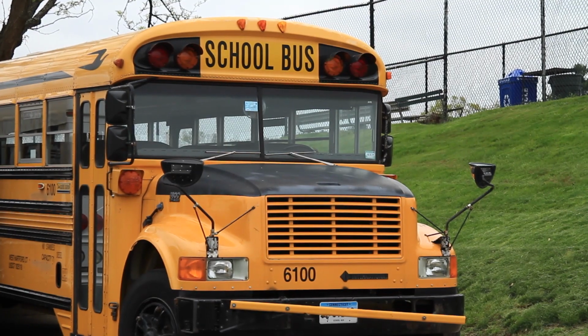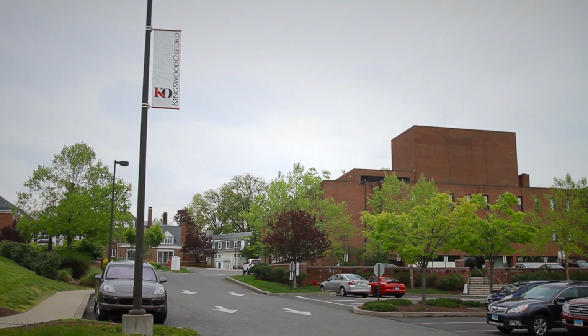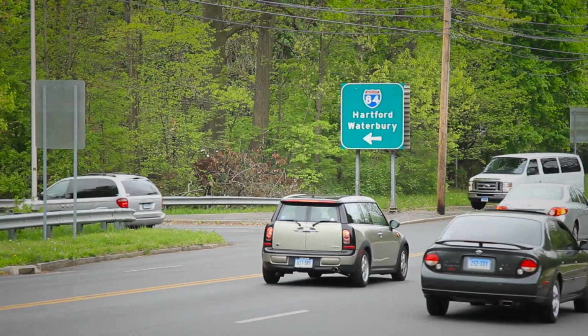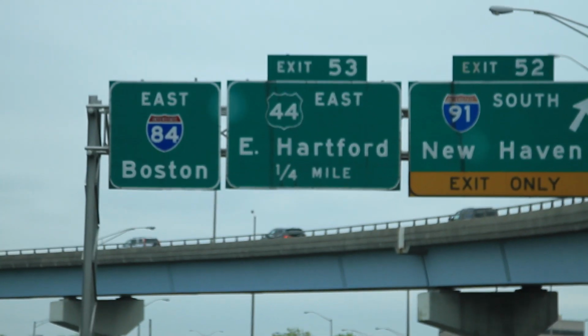Another draw to West Hartford is the great school systems. It's one of the top school systems in Connecticut. Also, it's accessible to the highway. Hartford's basically 5 minutes down the road. If you're looking for accessibility to Boston or New York, it's just a hop, skip, and jump to Union Square. You can jump on Amtrak and be in New York in about an hour and a half to 2 hours. You can be up to Boston in about 2 hours.